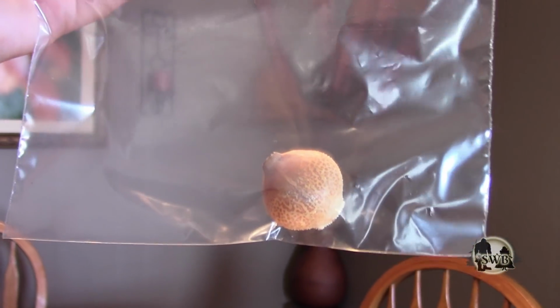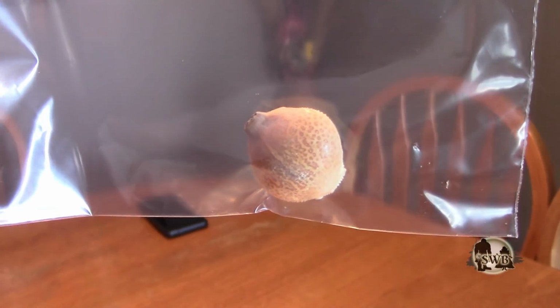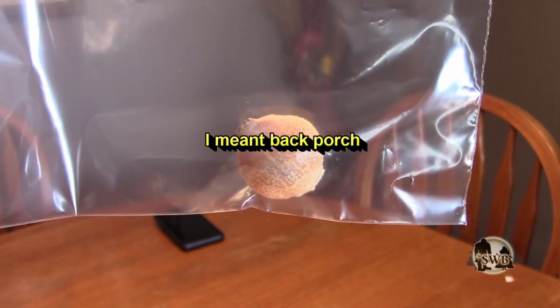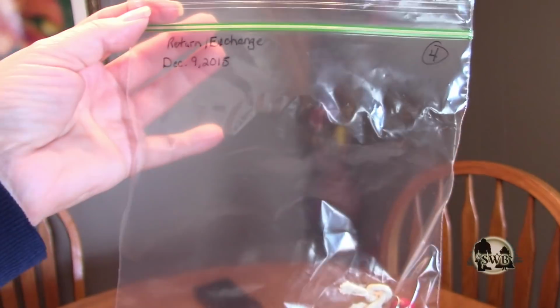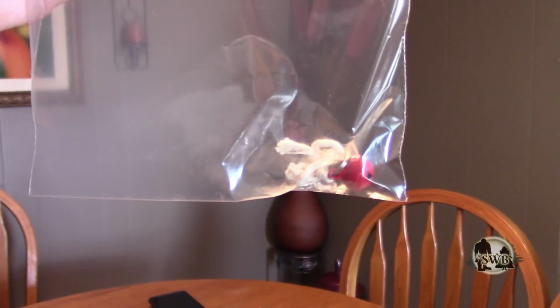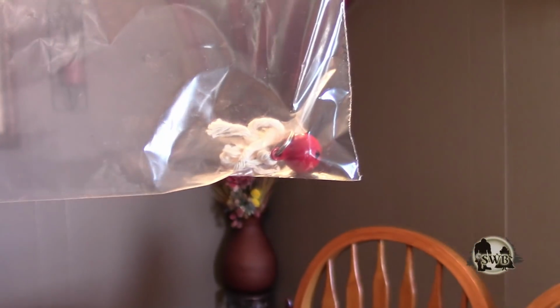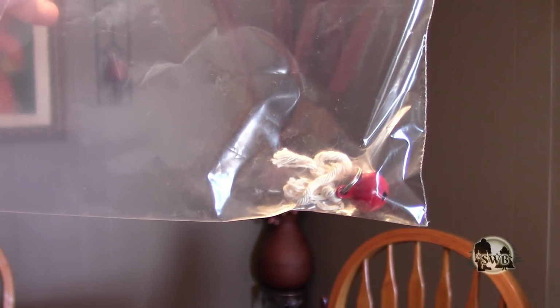This was the next thing that they returned. It was a little shell that I found on the beach. It had been taken from the gifting log and returned to the front porch. The next thing that was brought back was this bell, which was December 9th, 2015. The bell that they exchanged the dipstick to me for.